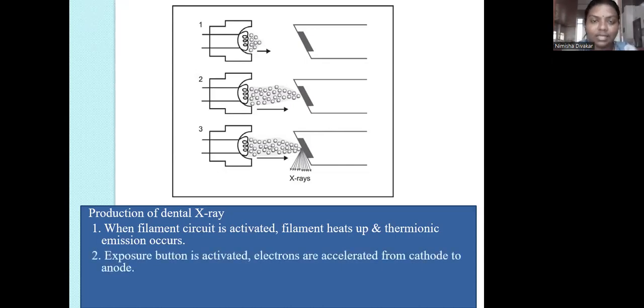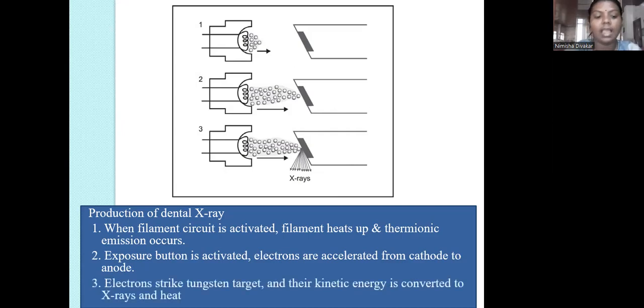When this electron cloud is formed and the exposure button is activated, these electron clouds get accelerated from the cathode to the anode. Then there is the same Bremsstrahlung and characteristic radiation. This electron strikes the tungsten target, and its kinetic energy is converted into X-rays and heat by characteristic radiation and Bremsstrahlung radiation. So when the electron strikes the tungsten target, there is production of characteristic radiation and Bremsstrahlung radiation, which in turn produces X-rays. So this is the production of X-rays inside a dental machine.